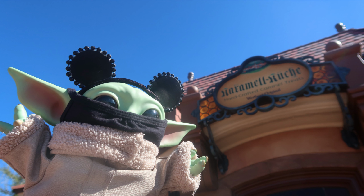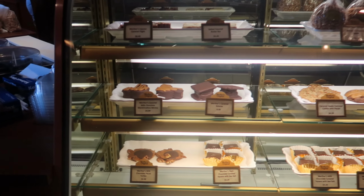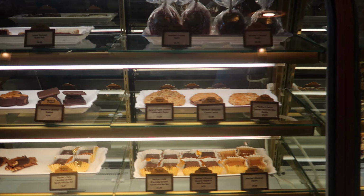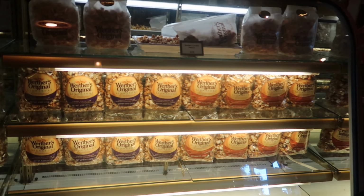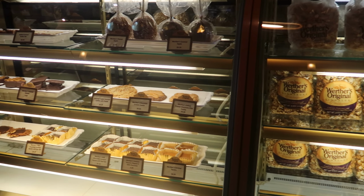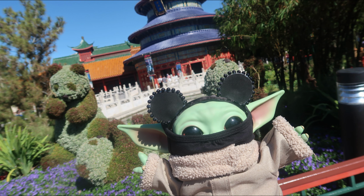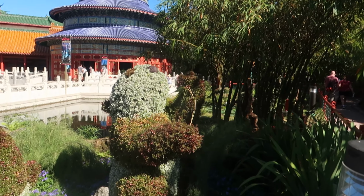We did have to stop by Germany for our usual caramel corn though, and grabbed a butter bar as well. The caramel corn is always a hit for us, and some trips will get several bags. We like to keep it around to snack on in the hotel room at night, and sometimes we even have a little left over to munch on while we wait at the airport for our flight home. Sometimes. We dropped by China for some more pics, a quick bite from the quick service restaurant, and of course we went through the shop while we were there.